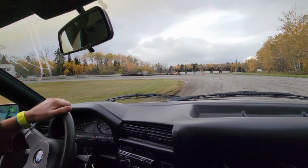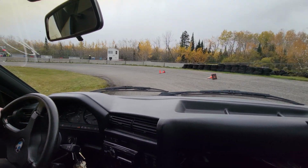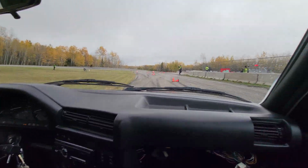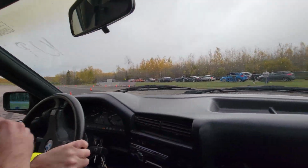Six cones. I don't think I hit any cones. No, you hit a couple. Did I? You hit one or two. I think I hit one. Oh, the best, man. I hit one. Hey, regardless, I got faster every lap. Hell yeah.